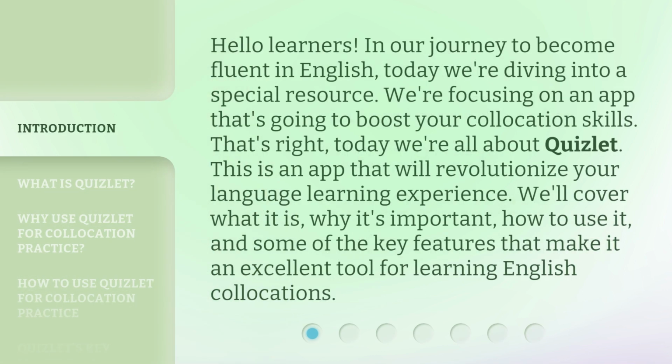Hello learners! In our journey to become fluent in English, today we're diving into a special resource. We're focusing on an app that's going to boost your collocation skills. That's right, today we're all about Quizlet. This is an app that will revolutionize your language learning experience. We'll cover what it is, why it's important, how to use it, and some of the key features that make it an excellent tool for learning English collocations.